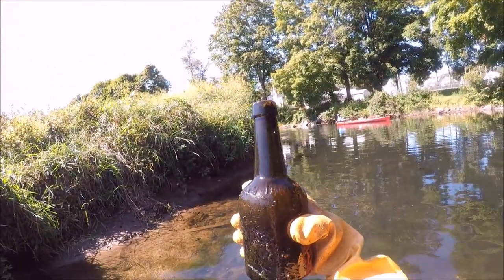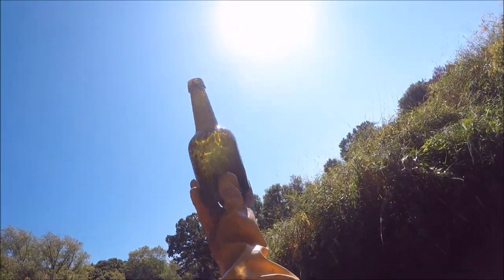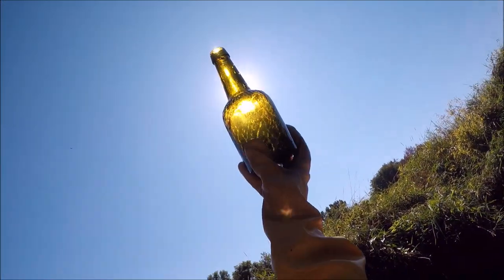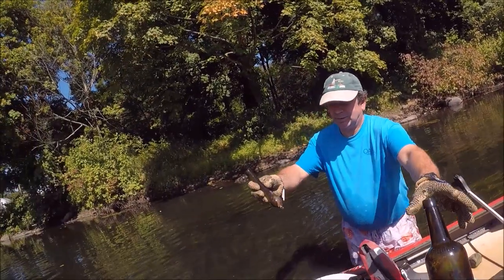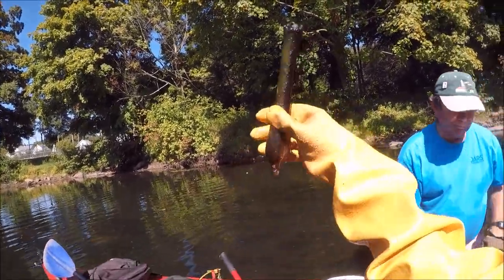All right, let's see what this jar is. Can't quite pick it up. Oh, it's not a jar. It's a Johann Hoff. Well, Drew cleaned the bottle up a little bit. Wow. Nice light color and whittled. Wow. I found this. It's missing the base. Oh. Yeah, hard for something like that to survive in the river.